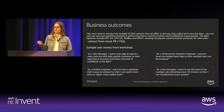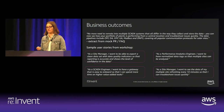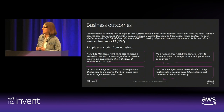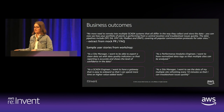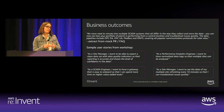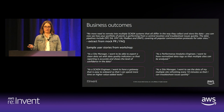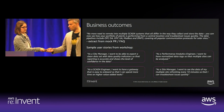There are a few keywords that I would just like to point out, because you're going to hear them throughout Matt's overview of the technical solution: we need clean data, information on data quality, normalized data, an easy way of onboarding new gateways, and we're really wanting to get more information on closer to real-time status of our assets. So now that I have painted the picture of the business use case and what we were trying to solve, I'll let Matt take it from here and go over the technical solution. Thank you, Amy.